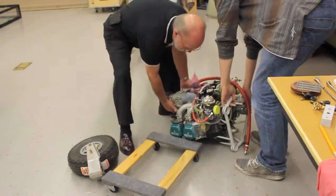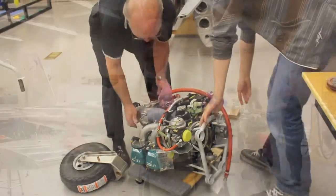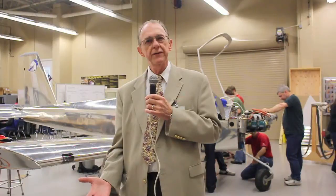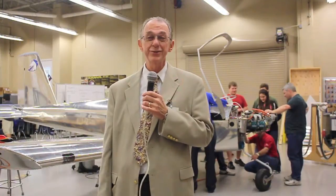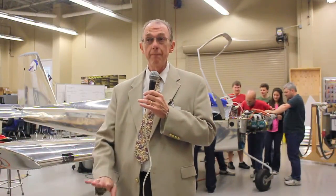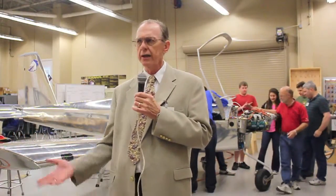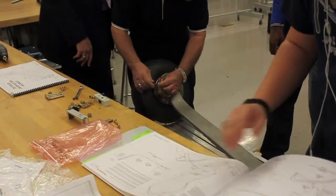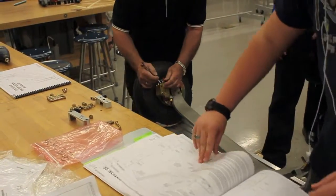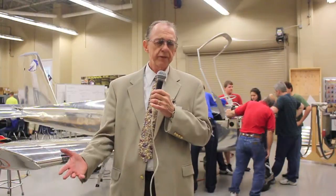Well, the biggest thing I've learned is that the kids have a lot more capability than we normally think. When I was a kid, I could use tools. I knew what the tools were for, but I couldn't actually do much with them because I didn't know how to read the plans, things like that. Because they've already been shown how to read plans, and then we showed them the nuances of an aircraft plan, they've been able to do a lot of things that I wasn't sure they could originally, and they've shown me a lot.